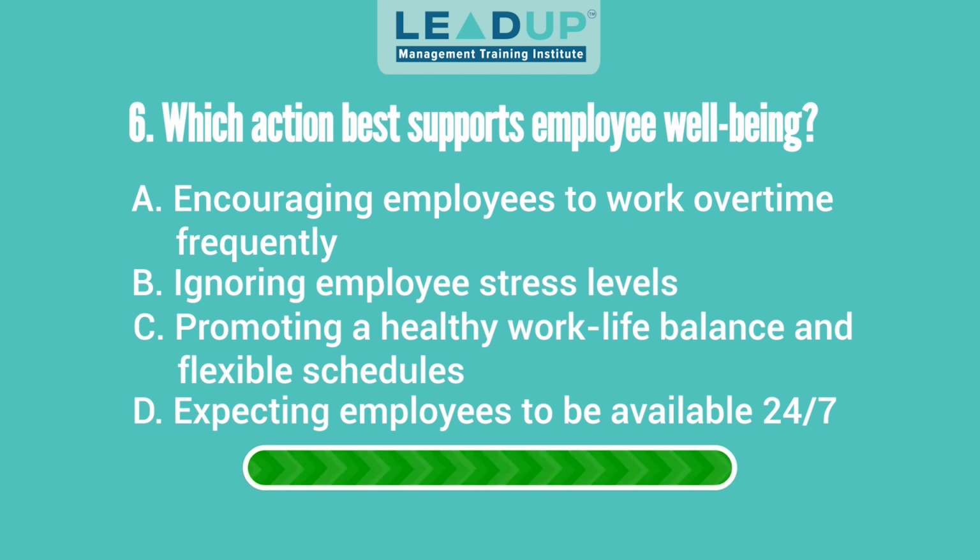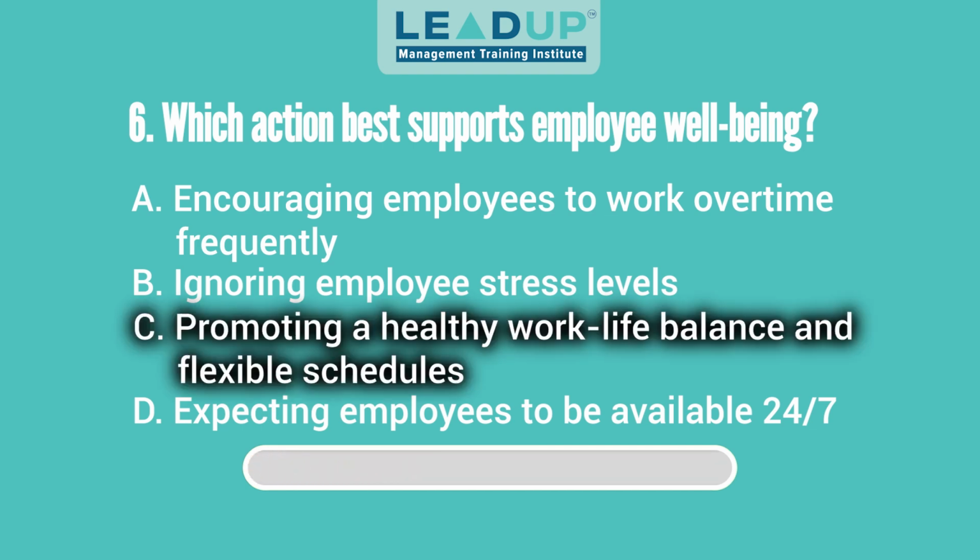Question 6. Which action best supports employee well-being? A. Encouraging employees to work overtime frequently. B. Ignoring employee stress levels. C. Promoting a healthy work-life balance and flexible schedules. And D. Expecting employees to be available 24/7. Answer: promoting a healthy work-life balance and flexible schedules.